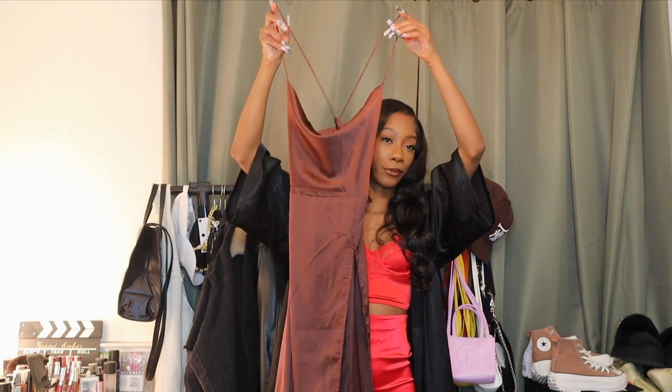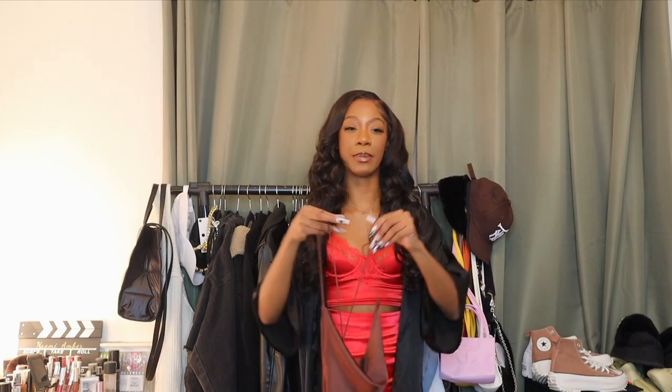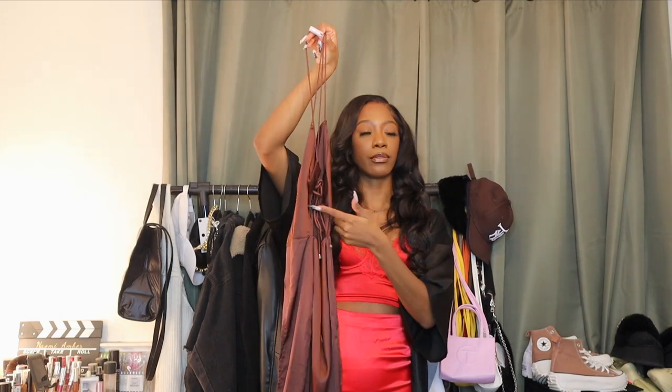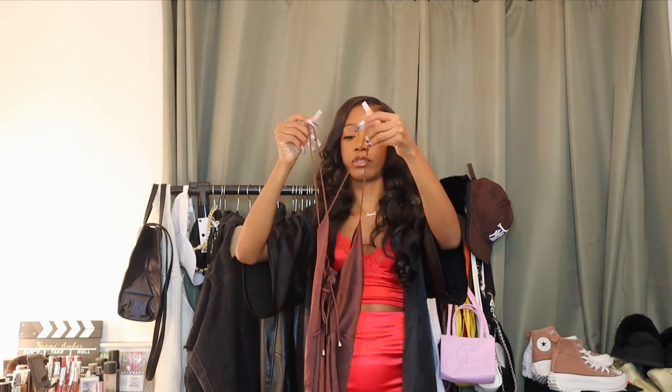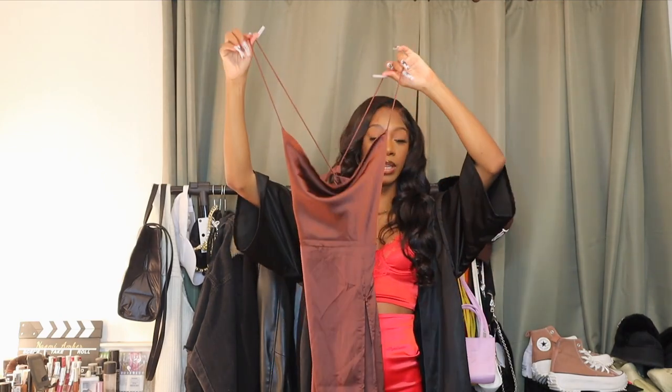I got this brown satin dress. Now, I don't normally like the way that satin dresses lay on my body. I don't know what it is, but this fits super nice and it's adjustable, which I think really helps, because in the past when I've gotten satin dresses, they're not adjustable, so it doesn't look right. But yeah, it just has this cowl neck detail going on.